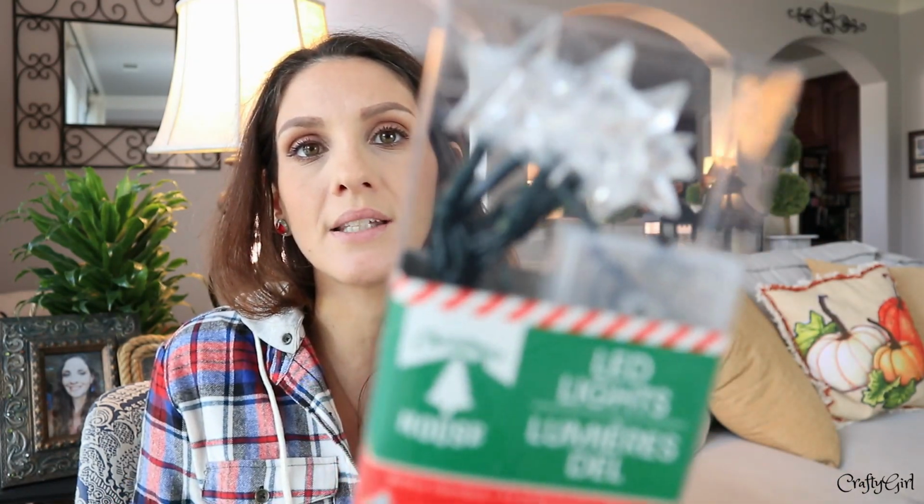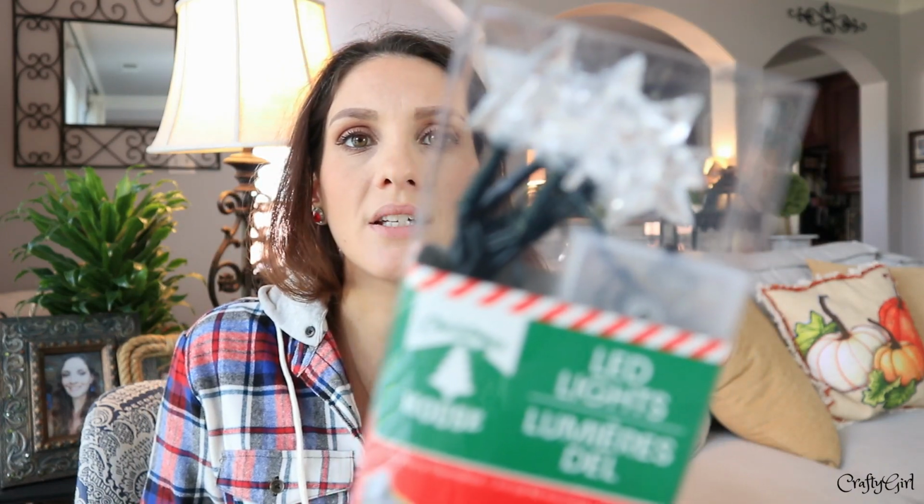I picked up another package of these Christmas lights with the star. I hauled these recently, not too long ago, but I knew that I needed a third set. Once I was writing all my DIYs and everything that I want to do, I started writing a list of materials, and I needed three of these and I only had two. So I got the third.